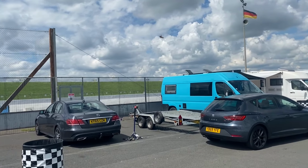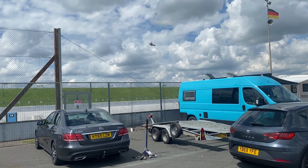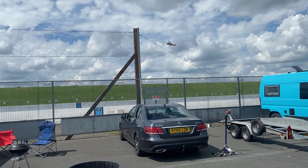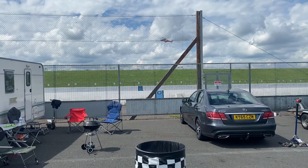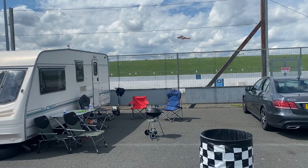I don't know what's gone on. Something's happened at the top of the runway, the top of the drag strip, but this is some of the risks we take. So fingers crossed there's nothing wrong, fingers crossed whatever's happened will get sorted, but it must be serious if we're sending a helicopter in. My best wishes go to whoever it is. Fingers crossed they're all good.